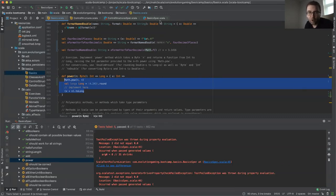So basically, I'm hoping you're making some progress on the implementation of this. If you are stuck, if you are blocked, if you don't understand what to do, then please write in the chat and I will help.